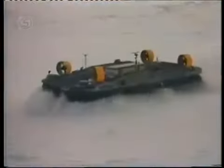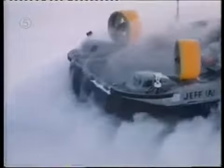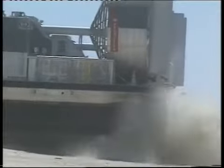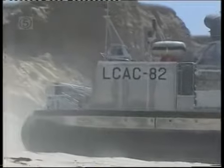They also performed well in the most extreme environments. Impressive though these machines were, the US Navy was yet to unleash the ultimate amphibious machine. All right, let's go. Roger. This is the state-of-the-art hovercraft, known as the LCAC, or Landing Craft Air Cushion.